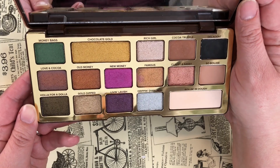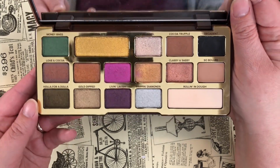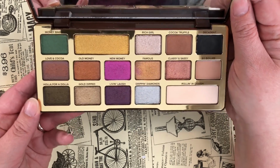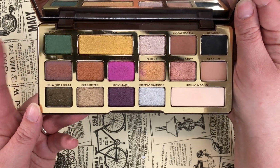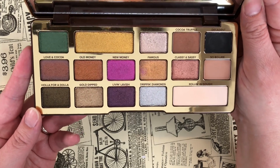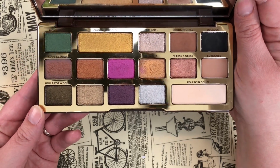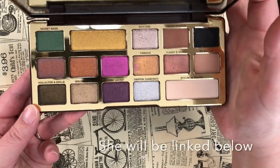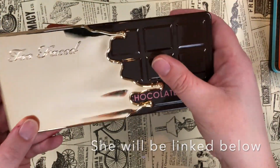I just love these shades and they're so lovely to have on hand. This is my go-to glam glittery palette, so I love this. If you really want to see some good damage on this particular palette, go check out my girl Angela at Beauty and Life with Angela. She's working on panning this.